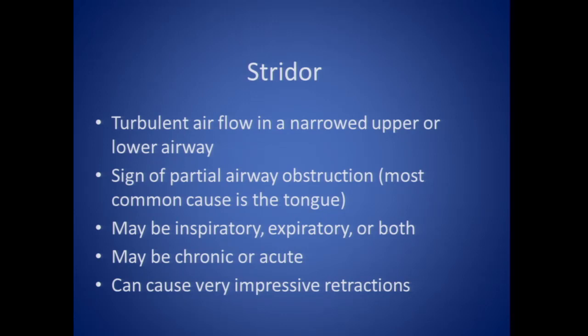It can be inspiratory stridor, where you hear it on inhalation. It could be expiratory, when you hear it on exhalation, or it could be both. It can be chronic or acute. It could be a kid who was born with it and has had it for months and months. Or it could be a completely healthy kid who developed it over the span of a couple of days, right? And it can cause very impressive retractions, depending on how narrow the airway is.